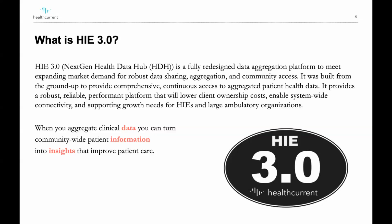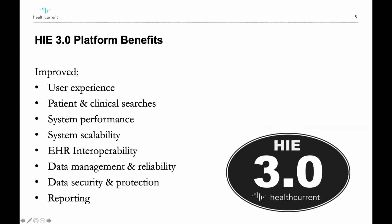So it's really about how do we aggregate clinical data. And I debated taking the word clinical out of there because, as everybody is aware of, or hopefully you are, we're also moving into social determinants of health and advanced directives. So it's really how do we aggregate clinical/health data, individual data that's relevant, and then how do we actually make that a community-wide patient information into insights that improve overall, not just patient care, but patient health outcomes. So extremely important, and it's a huge challenge for us to be able to put in place the environment, the technology to be able to support that.